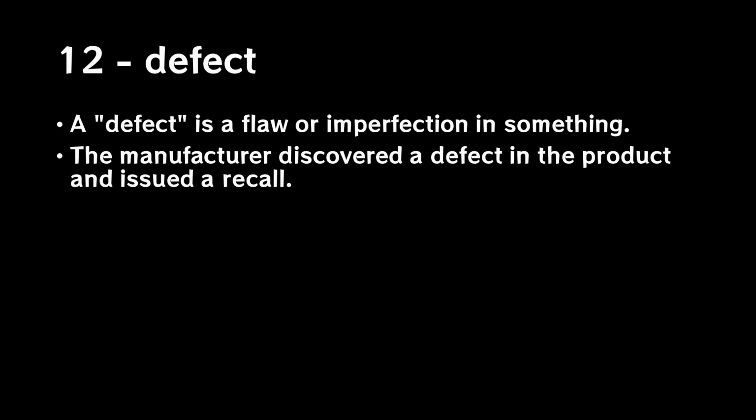Twelve. Defect. A defect is a flaw or imperfection in something. The manufacturer discovered a defect in the product and issued a recall.